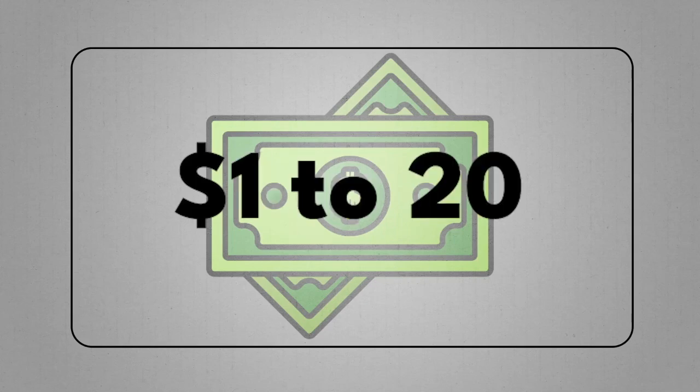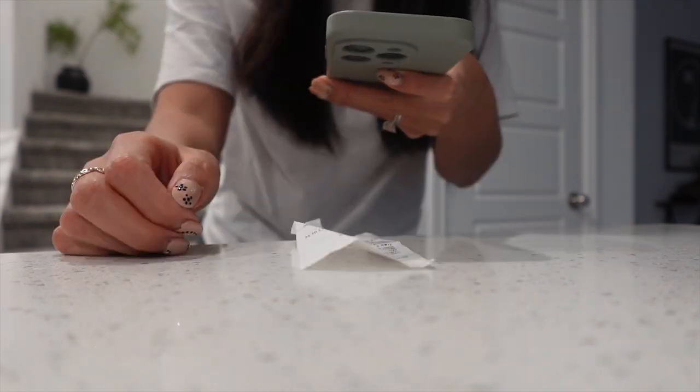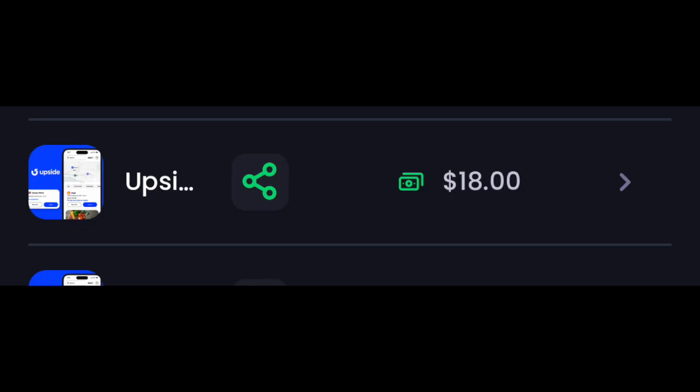In terms of the earnings that you can expect on Freecash, it can really vary. Sometimes it can be anything from under $1 all the way to over $20 depending on the task. For example, the offer with Upside that I completed earned me almost $20. So it can really vary, and I noticed Freecash is available in a lot of different countries and not just the United States.